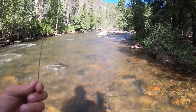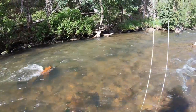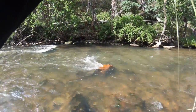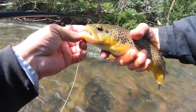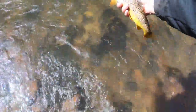Come on, that looked good. Oh, here he comes. Oh, he followed. Same line. There he comes, and he ate it. Oh, man. Come here, little guy. Whee! Hey, look at that. It's a brown trout. Don't worry, I'll wet my hands. On the chubby. Perfect little brown. Thanks, buddy.